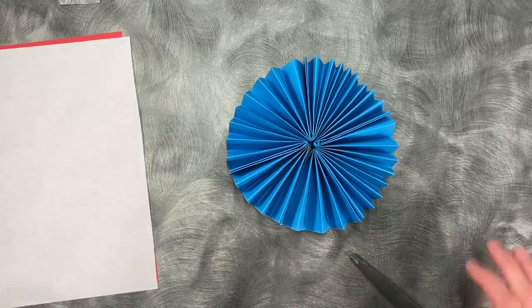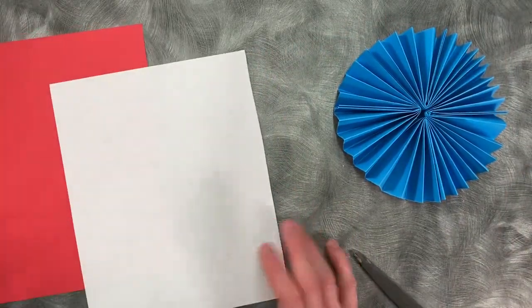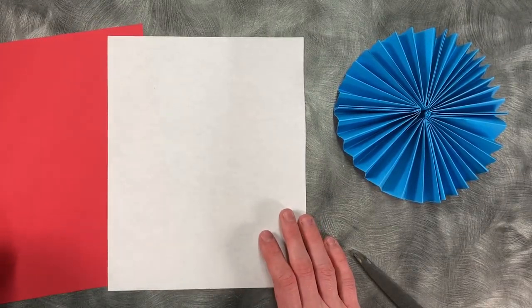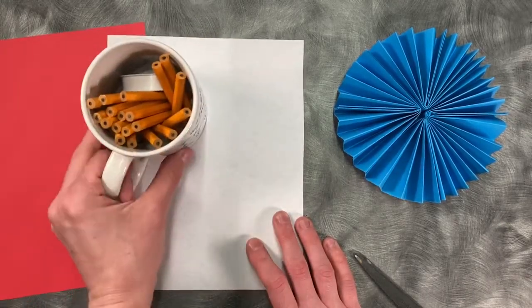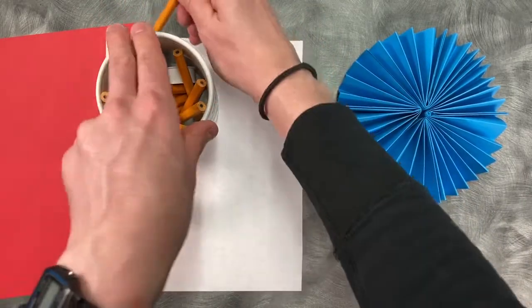Now you need the colors to go on the inside of it as well. I'm going to use white. You can use whichever order you would like. So you could freehand this if you want. I admit that I'm not that talented, so I'm just going to use this coffee mug I happen to have lying around and draw a circle around it.